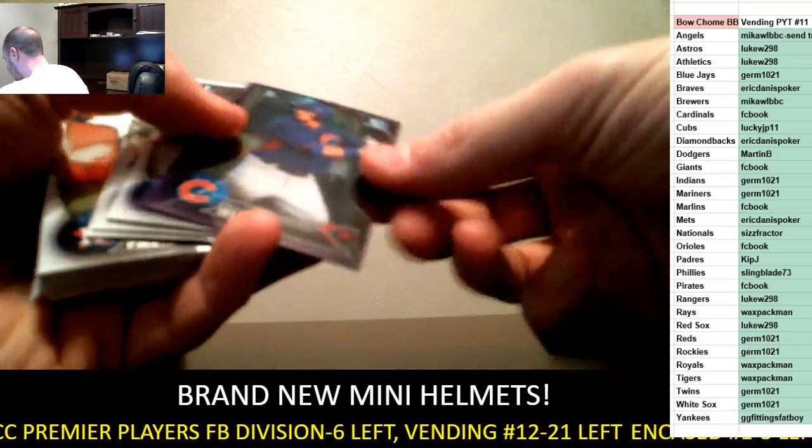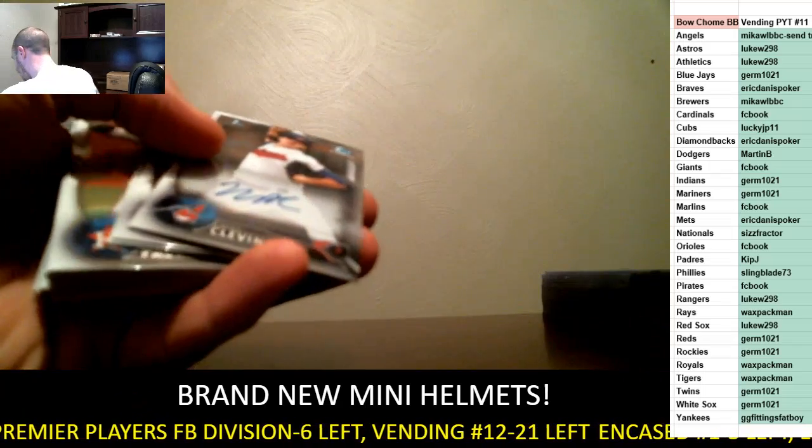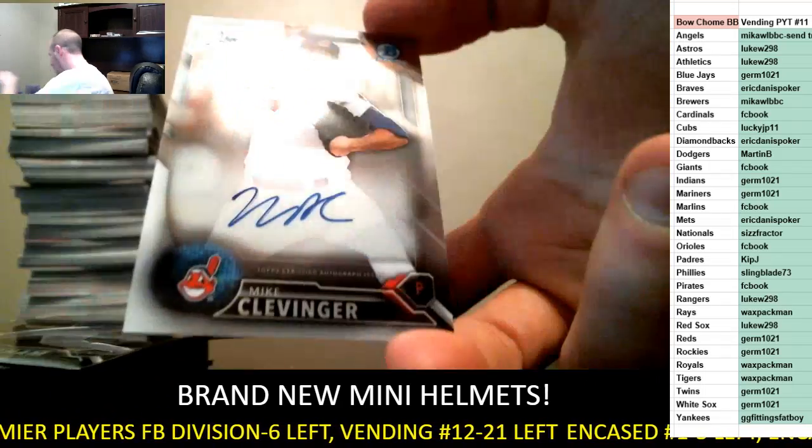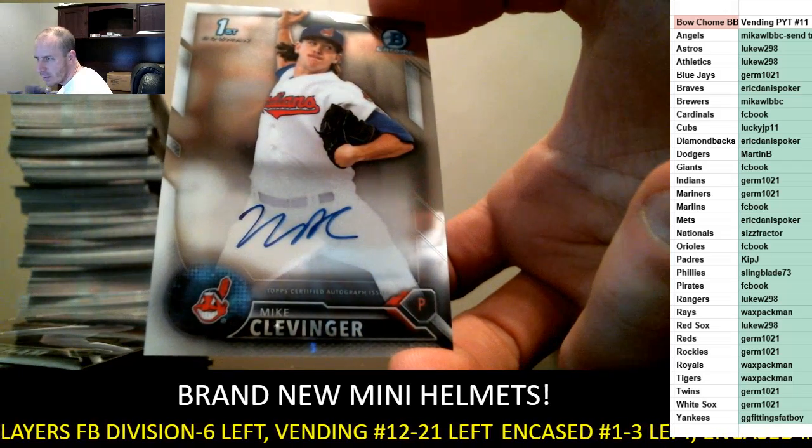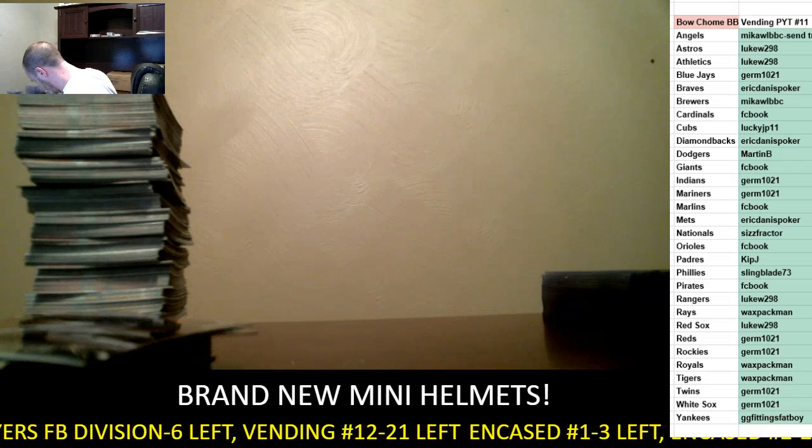DJ Wilson out of 250 Chrome for the Cubs. And behind that is an auto for the Indians of Mike Clevenger. Auto Indians going to Germ. Mike Clevenger.